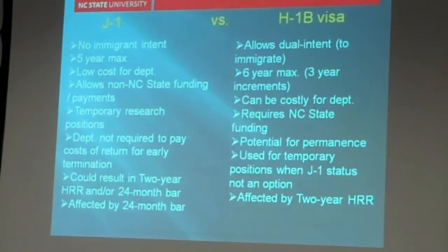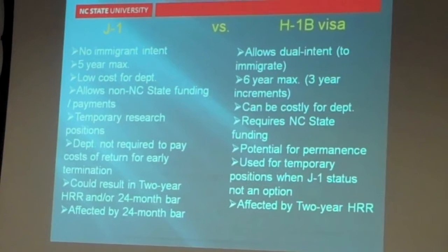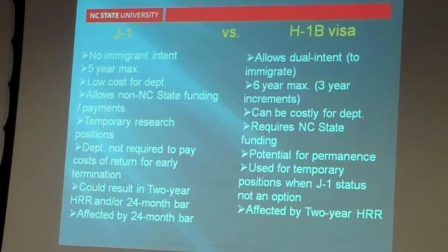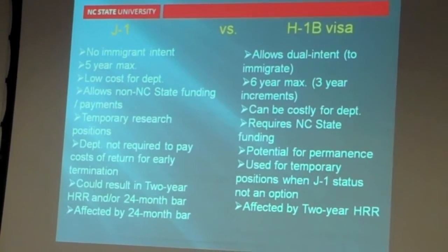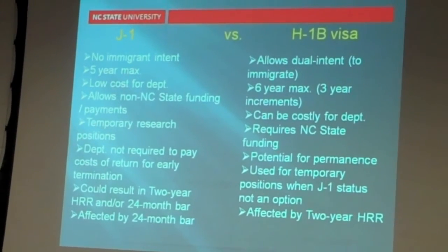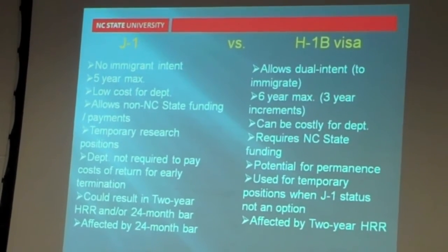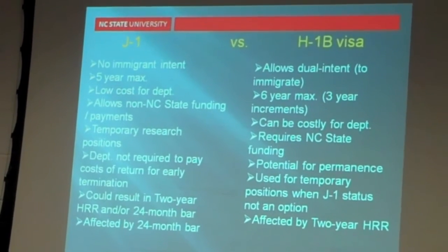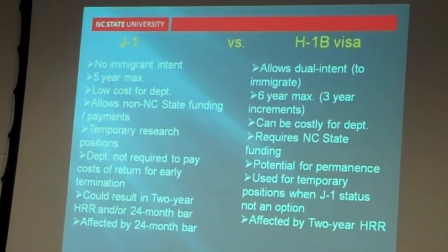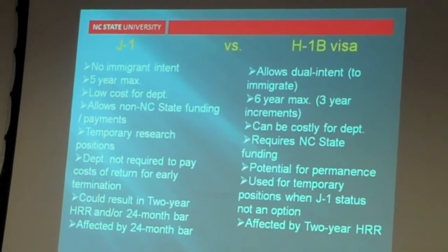Likewise, the H-1B, there's some overlap. The J-1 offers, for one, it has a minimum funding requirement, but that minimum funding requirement is lower than what it is for an H-1B. And the minimum funding requirement can be met by any number of sources, including personal funds. Whereas the H-1B has to meet a minimum threshold for a competitive salary that must be paid fully by NC State. So they're owned by NC State, and there's not flexibility for them to work and research and do activities elsewhere.